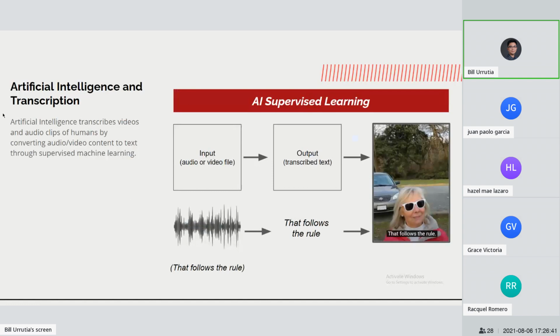So artificial intelligence transcribes videos and audio clips of humans by converting audio or video content to text through supervised machine learning. It's called supervised machine learning. So why supervised? Kasi they're still learning, they're not perfect yet, so they still need supervision. So you're asking supervision from who? Sino nagmamanage yan? Sino nag-supervise? It's us, the humans. We're the human intervention. We're the ones who supervise the AI and the machine learning.